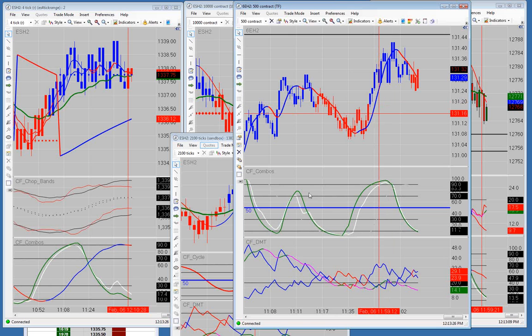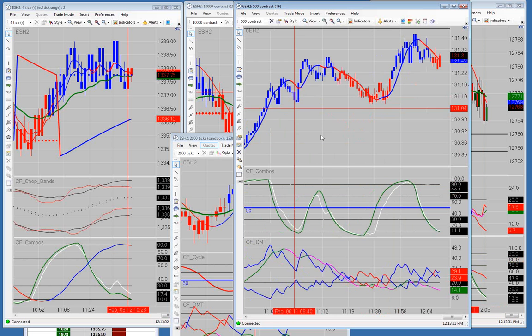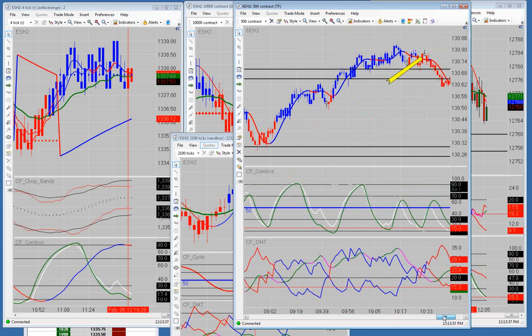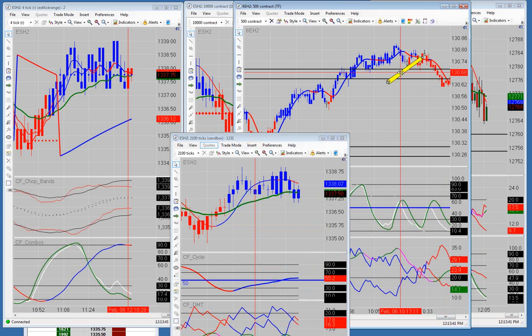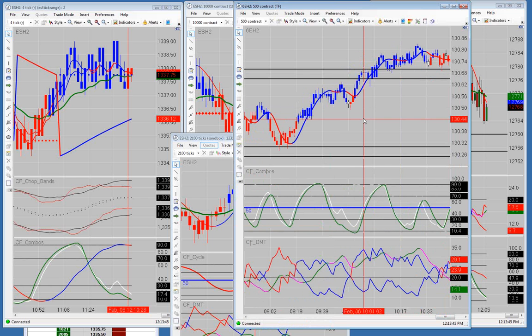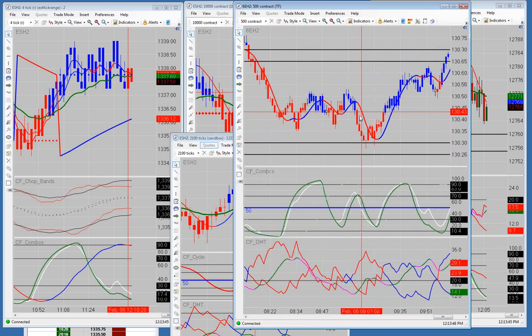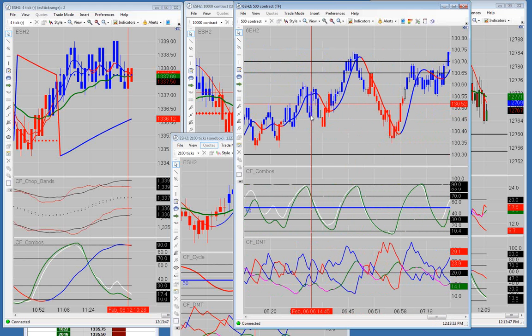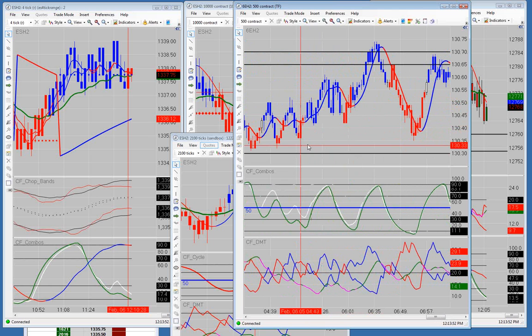The trade setups over here on the 6E would have been, I didn't actually take that one. That's got the yellow arrow. I didn't actually take it. I was pointing something out when I drew that arrow on there. On the 6E, I'll just point out what the trade setups were. We didn't take any this morning on the 6E.